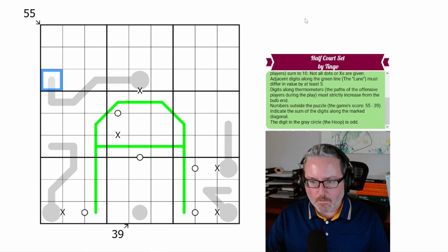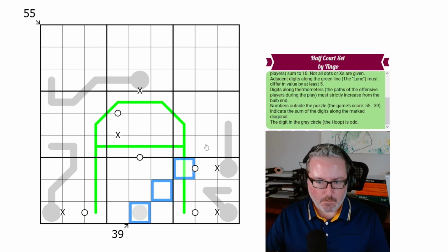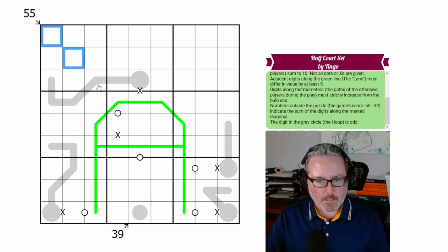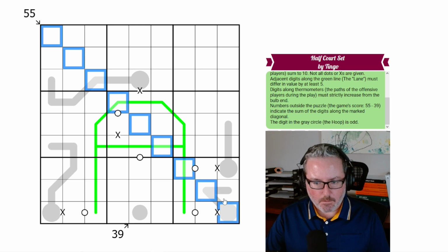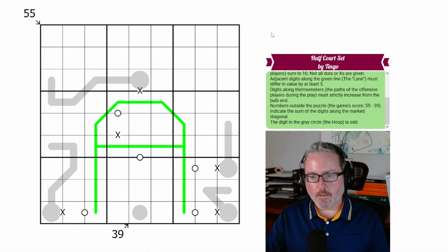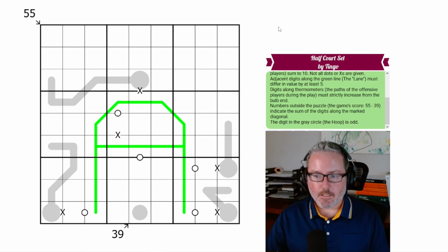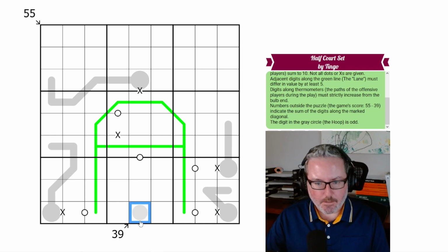And what else? We've got a couple more numbers outside the puzzle. The game's score, 55 to 39, which are called little killer clues typically, indicate the sum of the digits along the marked diagonal. So this 39 clue here is pointing along this diagonal. So these digits, when added together, must equal 39. Same with the 55. These are the ones it's pointing to, so all of those added together are 55. And the digit in the gray circle, i.e. the hoop, is odd. So this digit is odd.